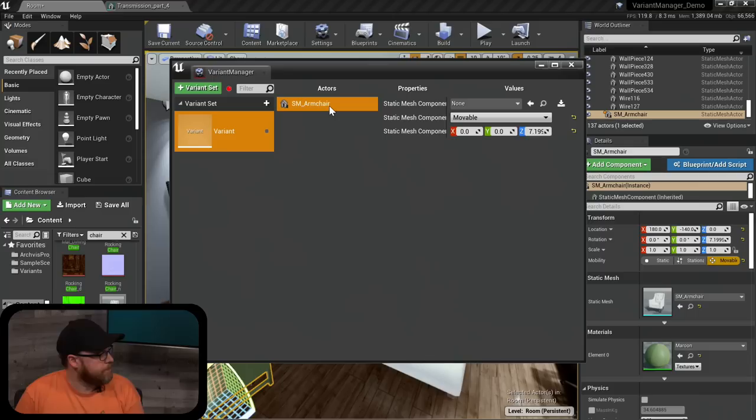And just to clarify, this is in 4.24, and the old assets work even with the new version of the variant manager, but we have updated the workflow. So we have this as a new workflow.